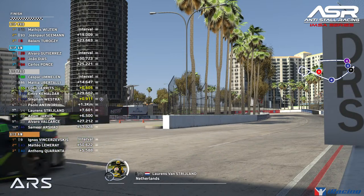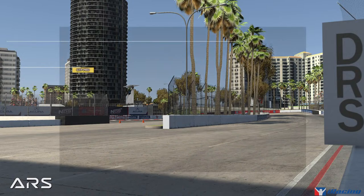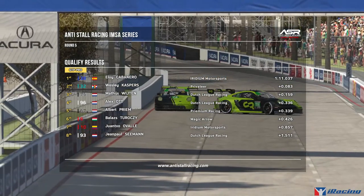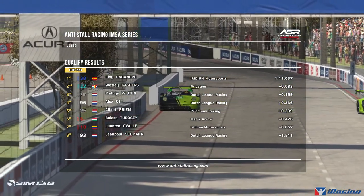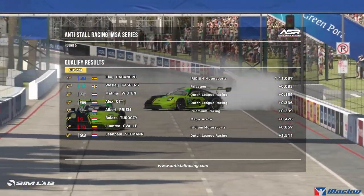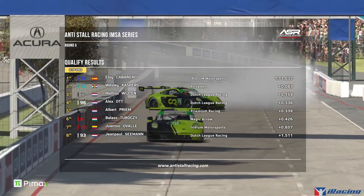And you didn't know where it was going to end up. Even though there were 10-second gaps at the end, you didn't know where it was going to be. Certainly some drives of the day out there: Jean-Paul Seaman finished a cracking fourth place. Yao was up and down all race long. It was brilliant. He was in the lead, down a second, down a third, back in the lead.